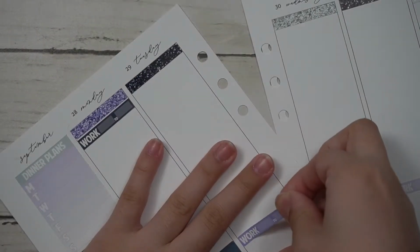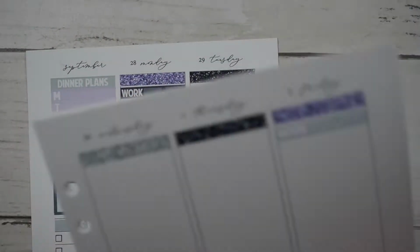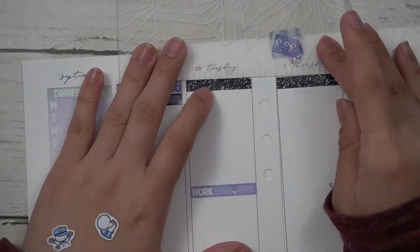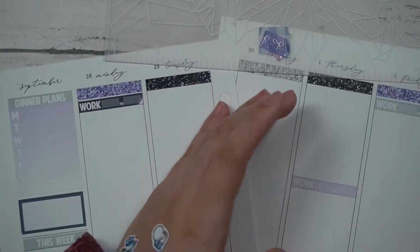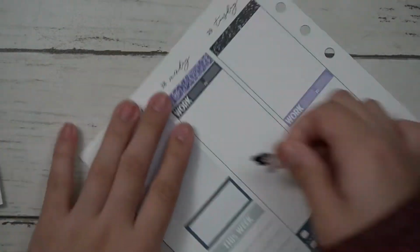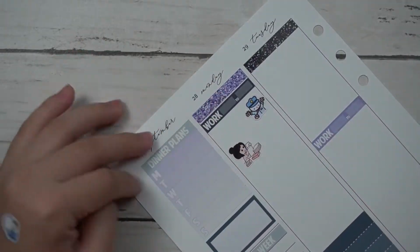I'm sorry this is out of frame in a way. I apologize for that. And here I moved up the work labels just a little higher. I'm trying to use my ruler to line up the headers so it's even, because my printer printed one of the pages a little higher than the other, so it's not symmetric.